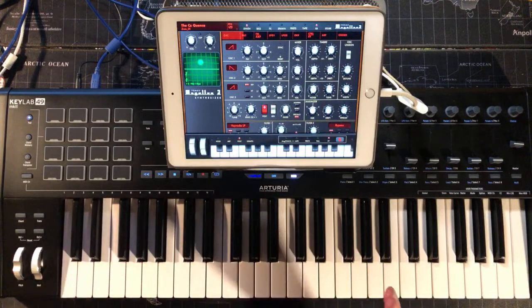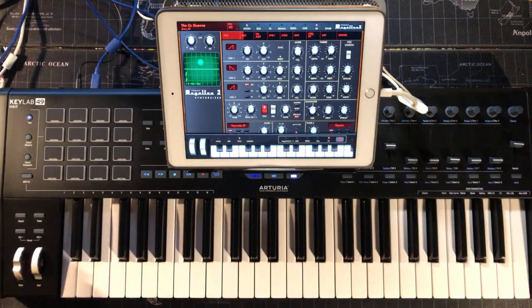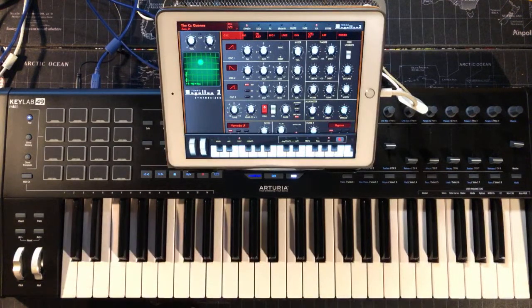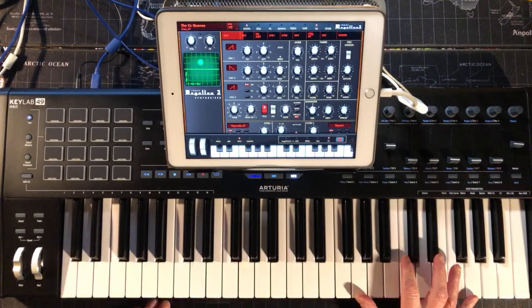And yes, very sci-fi, Daniel, I must say, very cool. But I particularly liked this one when I first started playing it. So much so that it has become the basis of a new track, I think. So I shall play that for you now. I'll turn this microphone down anyway.